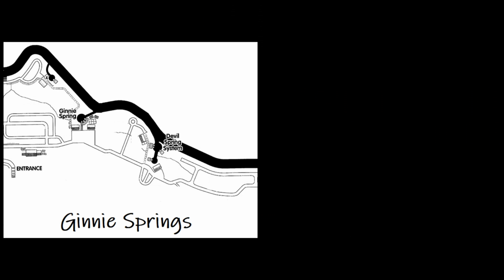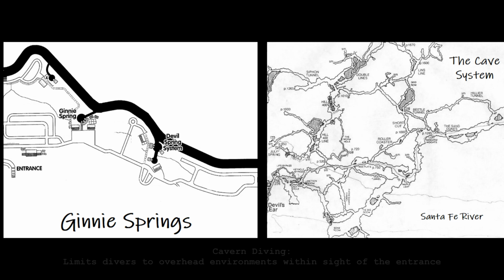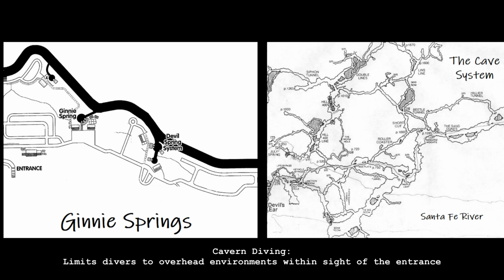Here's the layout of the Ginnie Springs recreational area, and there's more to it than meets the eye up here on the surface. Beneath our feet is a huge, complex underwater cave system that attracts cave divers from all over the world. Our dive team is neither trained nor certified to tackle those caves, so we'll be limiting our exploration to the caverns here. In the diving world, this means that we'll be diving in overhead environments, but will remain within sight of each cavern's entrance.